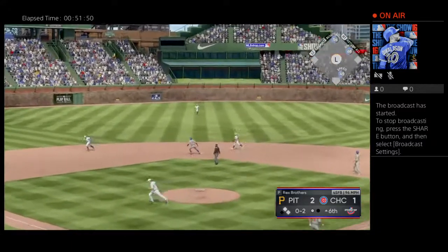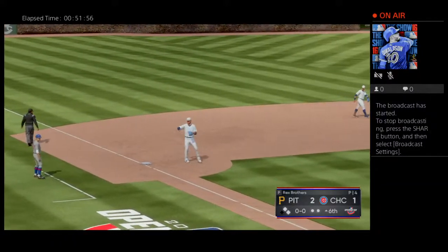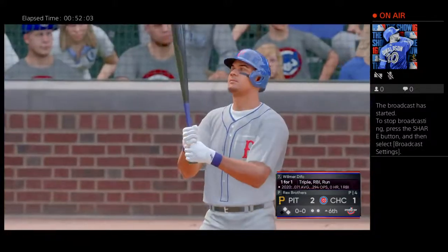Lifted in the air to straightaway center. Marisnik on the move. He makes the play. Really had to hustle to get to that one. Two gone now. Now batting, shortstop, Wilmer Defoe.